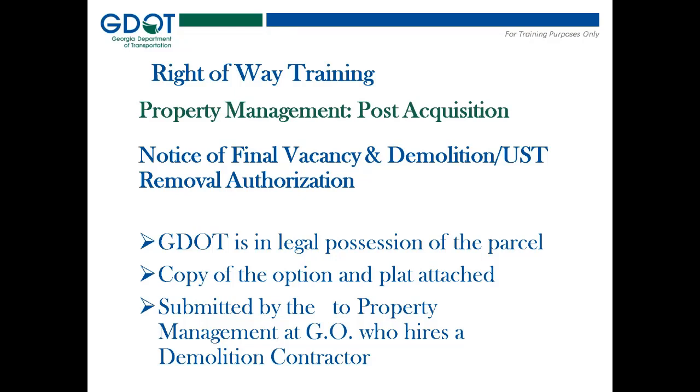With that PM10A, a copy of the option and the plan sheet is attached, and it's submitted by the acquisition agents to Property Management at the general office, who will then hire a demolition contract to go out and remove the items.